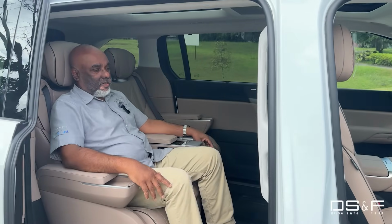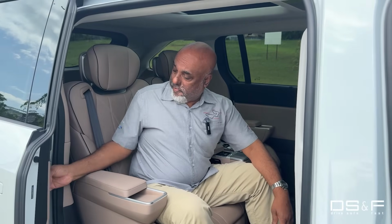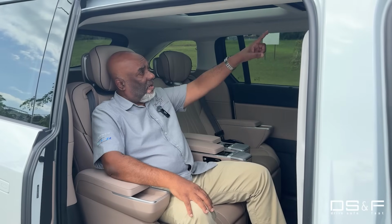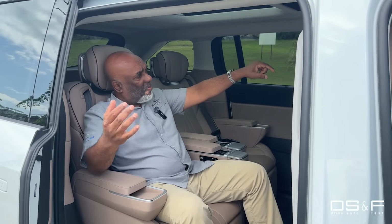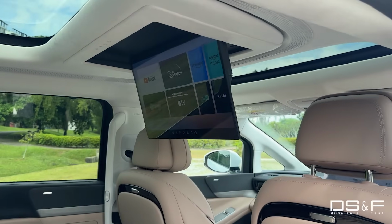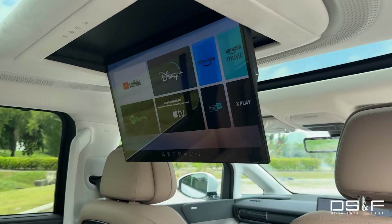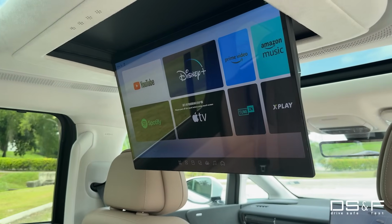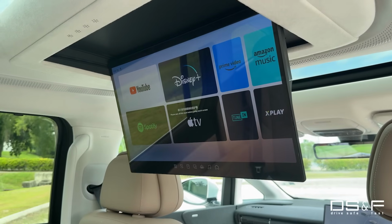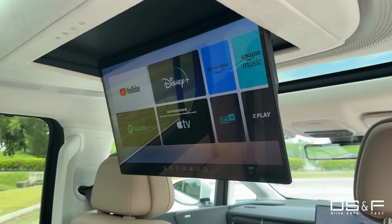And let me tell you this, when you're sitting at the back here, you want some entertainment. What you need to do is just press a button on the panel and a 21-inch TV screen opens up. Now, Mr. Cameraman, come and take a look at this TV screen. Now, this TV screen is not your ordinary TV screen. It's a nice flat screen, adjustable, with some angles on it. And it's very important for the angles because when I press zero gravity for my seats, the screen adjusts accordingly.